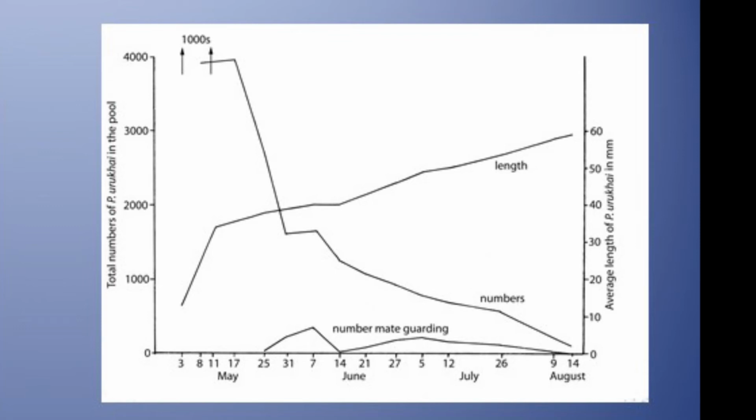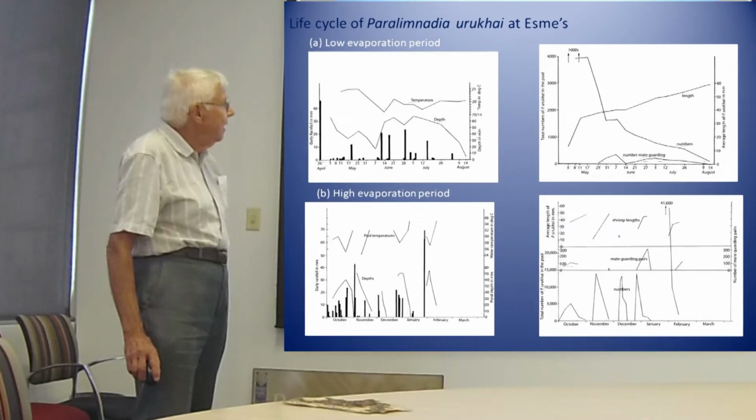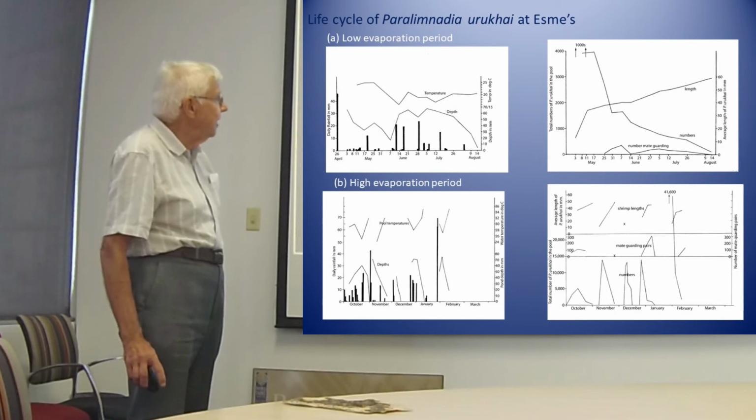Every few days they lay a batch of eggs, and here are the number of mate guarding, so that's some indication of their reproduction. And this is this terrible thing that happened here. Not quite the right dates, but only a few days apart, when they gave up mate guarding because the place had just about dried up on them. It was down to about 15 millimetres deep. But they got back into their sexy ways again and started laying more eggs.